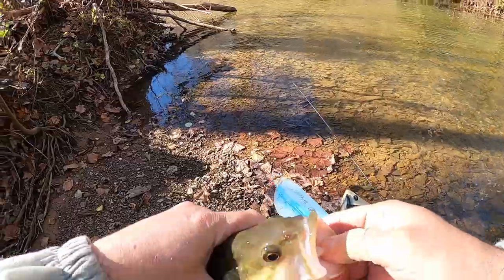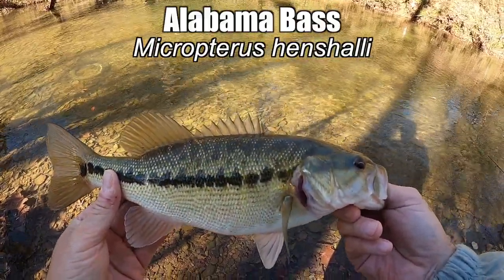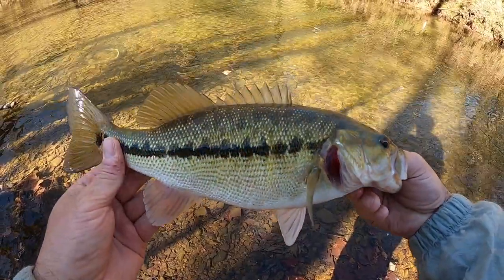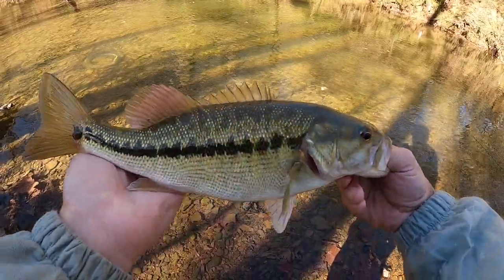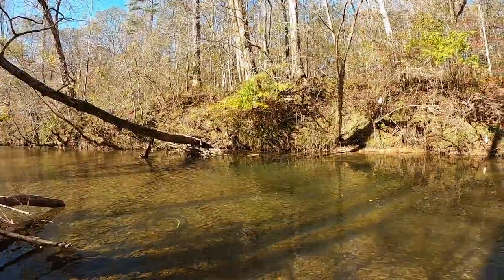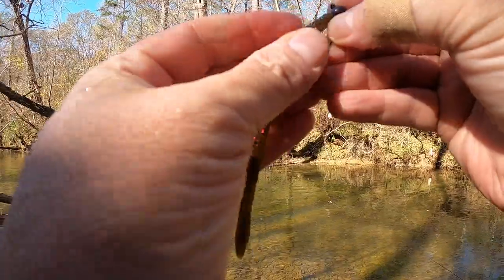Finally got this Alabama bass to bite. I was watching him in this pool right here and just kind of lost sight of him for about 5 minutes. And all of a sudden I just saw him charge my shaky head there on the bottom and he gobbled it up. He's really been eating something, most likely crayfish. It's really chunky. Chunky Alabama bass. He's right there. Get him back in the water. Can't really confirm that was the fish that I've been seeing, but it most likely was.